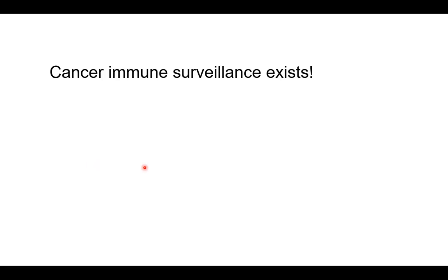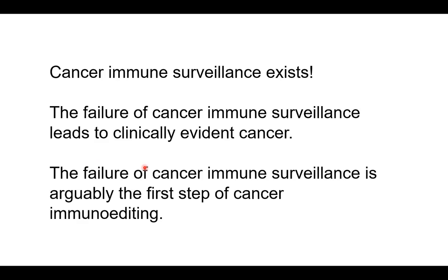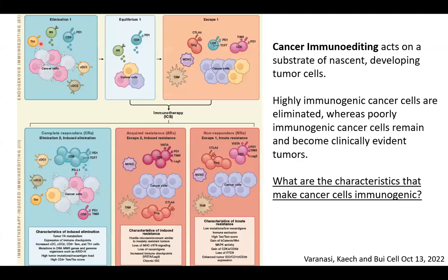And why is that important? It's because when we look at people who have cancer, then there must have been a failure of cancer immune surveillance. Okay. And arguably, this failure of cancer immune surveillance is the first step of cancer immunoediting. And so I'll introduce cancer immunoediting. I did my postdoc with Bob Schreiber, and in his lab came up with the term cancer immunoediting.